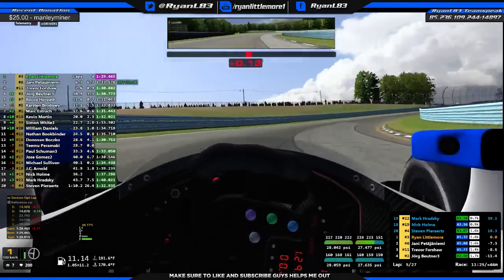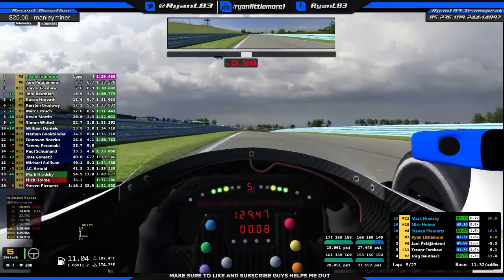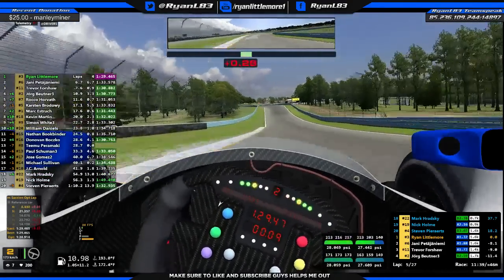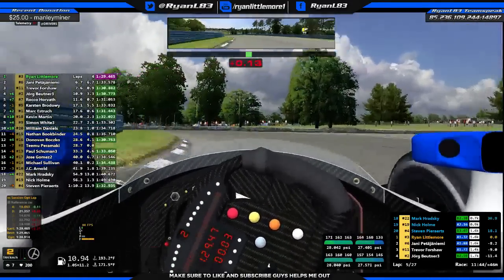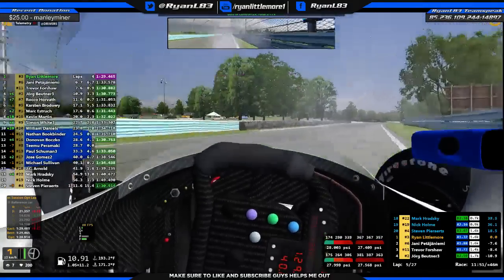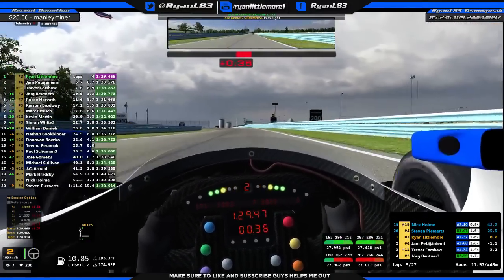Got a bit wide. The tyres are slowly going away from us now in the boot section, as we had before. We had a lot of grip. Slowly the tyres are going. A bit. Oh no! No, there's only the water. I think I should be alright. Come on, go, go, go, go!